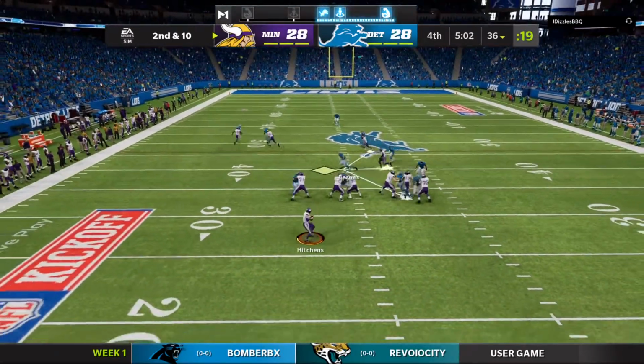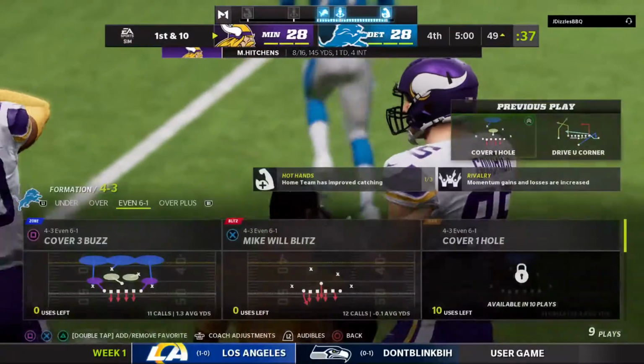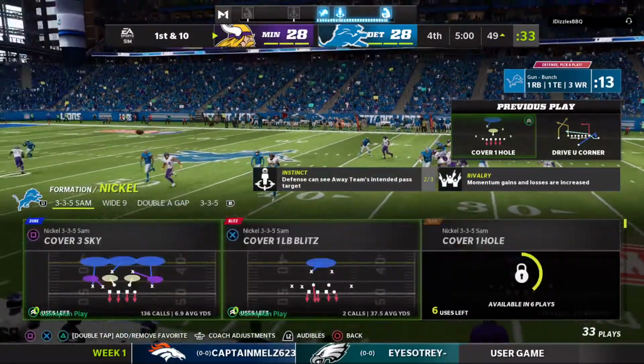They'll look to throw here. Throwing left side, it's complete. And he'll take this to the other side of midfield before going out of bounds. I do have to admit, I like it when it all comes together.